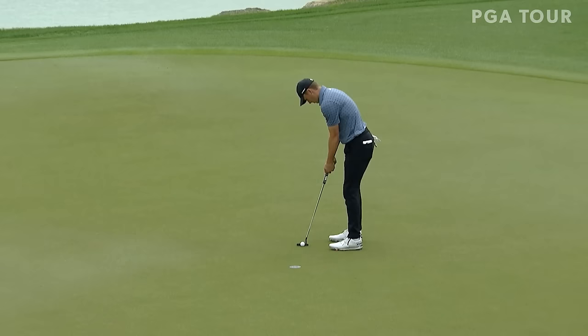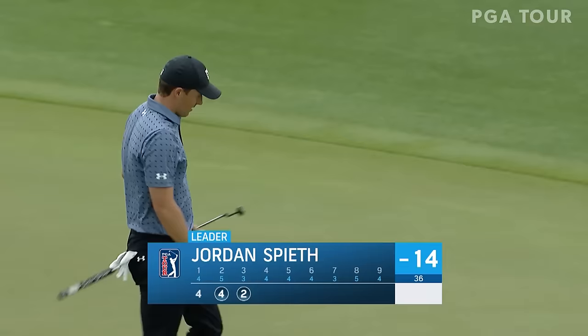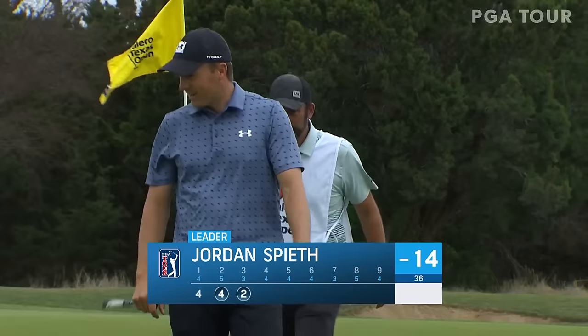This is straightforward, nothing in this. Ooh, okay. Yeah, it's in now. So great start by Spieth. A couple of early birdies. He's now the leader at 14 under par.